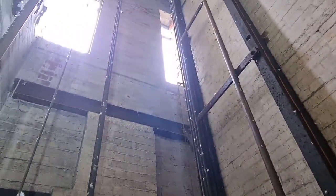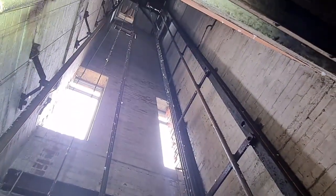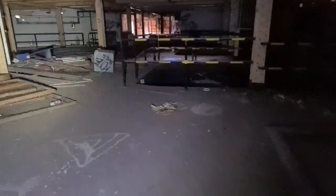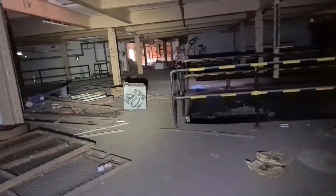Yeah. So, well and truly explored every inch of this place. Let her look up the lift shaft. Bear with me. So that's up the lift. Absolutely nuts. So that was this place. Loading bay.